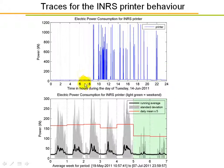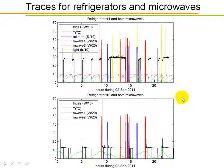Concerning the printer, the time series identified two standby modes. The higher one, active for about an hour after a new printout, was not mentioned in the specifications. The human pattern of the consumption is a characteristic of the summertime period at university.